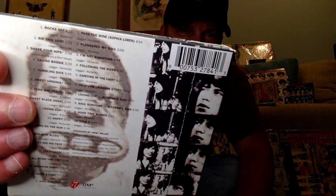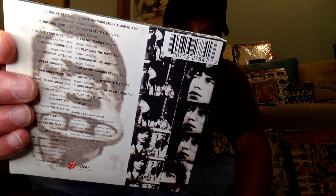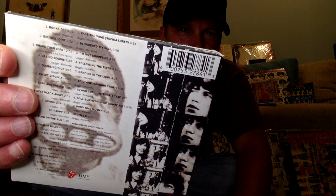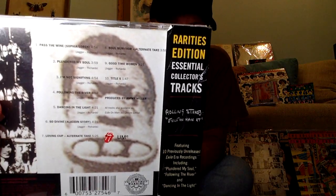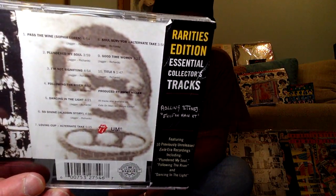I mean, the single was Plundering My Soul. It was a really good song. I really liked it a lot. But it really didn't sound like 1972, in my opinion. But that was what was on the deluxe edition. I even got its own CD of just the bonus tracks. Another one on here was Following the River, which was a really good song, but it didn't sound anything like 1972.